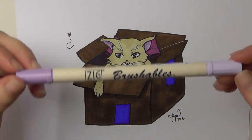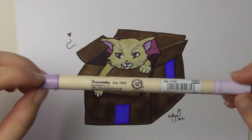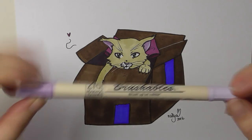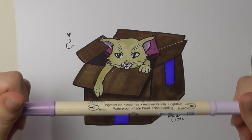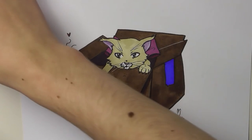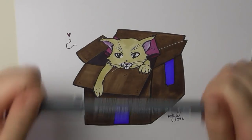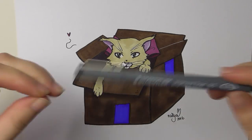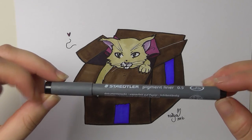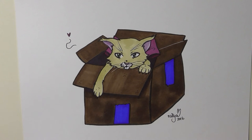I also do love this brush pen from Zig, but I don't really like the texture of the brush once you paint it on the paper, because it gets a little bit messy after two layers, so I guess this is just something for smaller areas, but nevertheless a really, really cool new option. And I also do like these pigment liners from Staedtler. Those are very, very nice to line with because it's very smooth, and the pigments are really great, and it's also waterproof, so that's very, very good. I could also use that for my watercolor illustrations, so yeah.